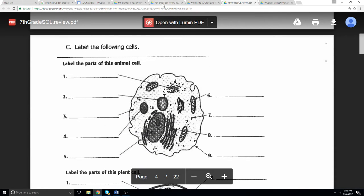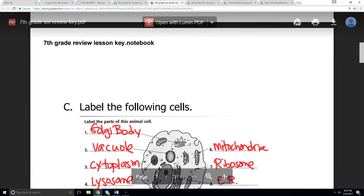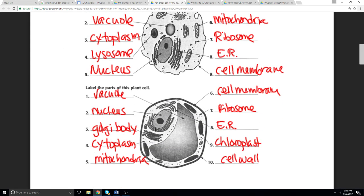Ooh, alright, I want to show you the animal cell. I know that I would have struggled with that too. If it's something that I'm thinking, man, that's hard to remember, I'm gonna assume you guys would find it hard to remember too. So there's our animal cell. There's our plant cell. I guarantee one question will be about the difference between those two. I remember that when I was in school.